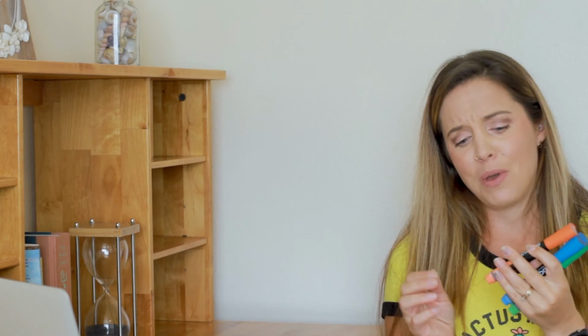I will say on the chalkboard, I used a wet cloth to get them off. You're supposed to be able to wipe them off, and I didn't think that just wiping them dry worked. You had to get it really wet and scrub it a little bit, but it still came off.